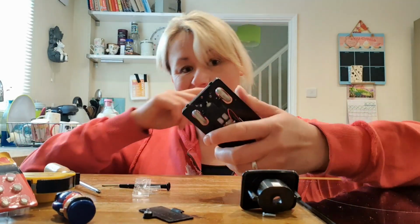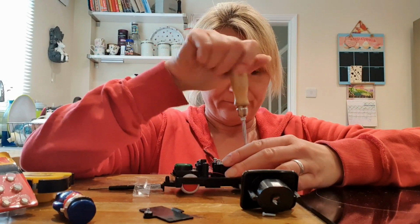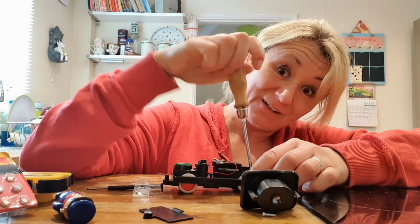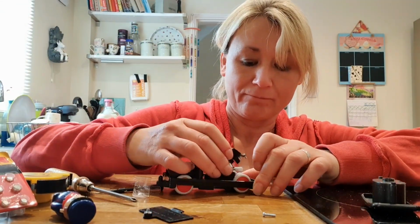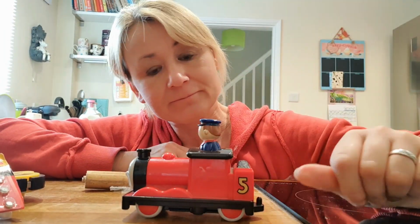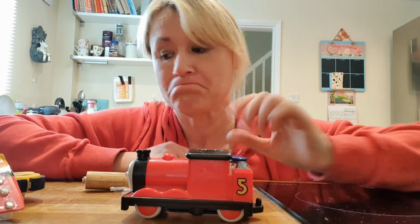The motor won't work. Why is the motor not working? A lot of dust in this. Could just be the problem is that it's very dusty. I can't make his motor work. I think the motor's gone. But I can make him toot. Right, I'm going to regret that.